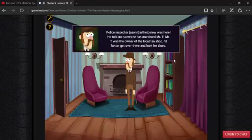Police Inspector Jason Bartholomew Jones was here. He told me someone has murdered Mr. T. Mr. T was the owner of the local tea shop. I'd better get over there and look for clues.